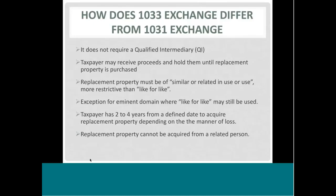And there's another restriction for 1033 exchange. For 1033 exchange, the replacement property cannot be acquired from a related person. Okay? So you cannot acquire a property that is owned by an ABC corporation in which you have ownership interest. Let's say, for example, you are an individual. You own a commercial property.